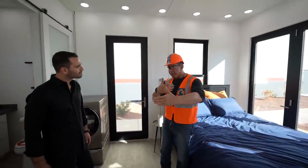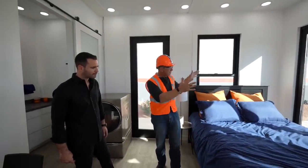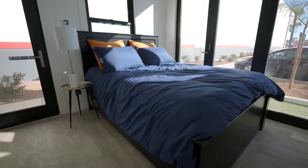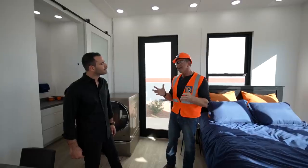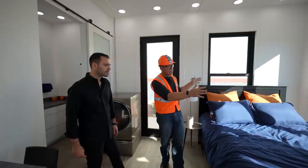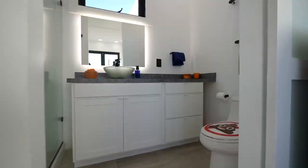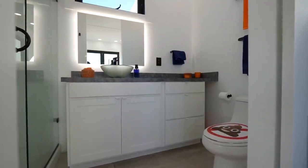And so the back of the house is the bedroom, and over here to my left we have a full-size queen bed. You mentioned there's nothing undersized. Exactly right. Everything is full-size inside the casita. So it is a very nice queen-size bed, and behind you an absolutely full-size spacious bathroom.